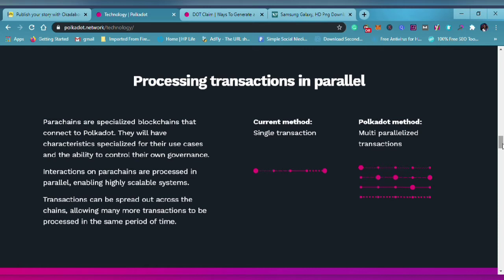Processing transactions in parallel. Parachains are specialized blockchains that connect to Polkadot. They will have characteristics specialized for their use cases and the ability to control their governance. Interactions on parachains are processed in parallel, enabling highly scalable systems. Transactions can be spread out across the chains, allowing many more transactions to be processed in the same period of time.